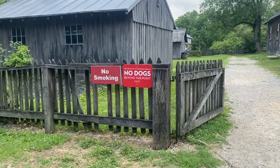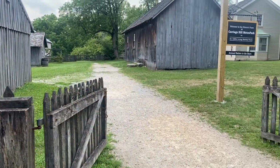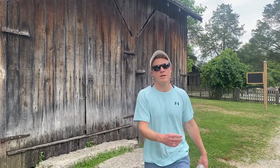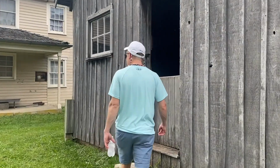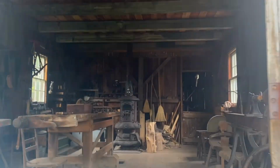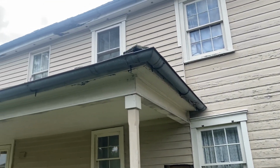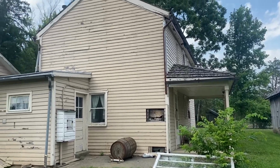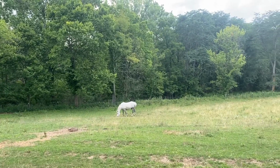We did not bring Mimi on this trip because, as you can see, no dogs allowed. So if you come here, just keep that in mind. It's not meant to be open. House here, it says it's just for volunteers only. Pretty cool. Look at all the horses.